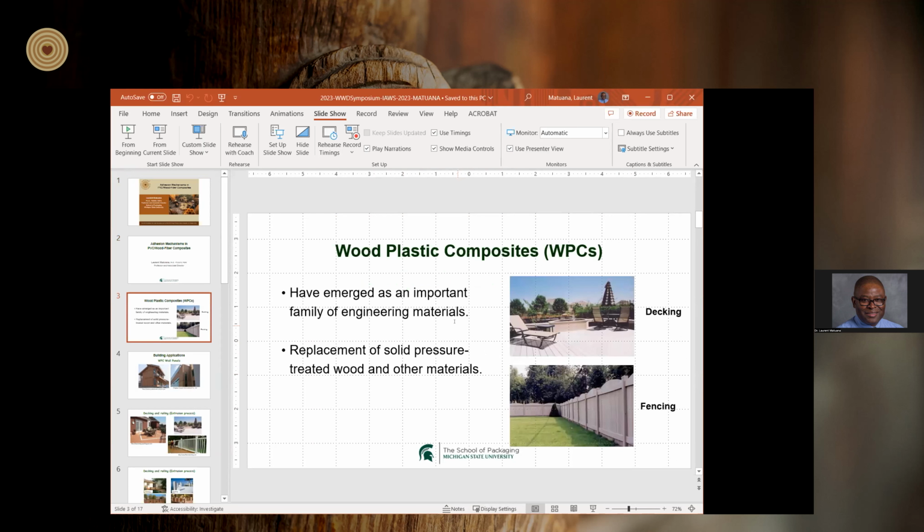I want to talk about the adhesion mechanisms in wood plastic composites, specifically on PVC-based WPC. Over the past 2 decades, there has been extensive R&D work on these materials, particularly here in North America, in Europe, and also in Asia. As a result, today there is no doubt that WPCs have emerged as an important family of engineering materials. We can see these materials in so many applications, some of which I'm going to present here.